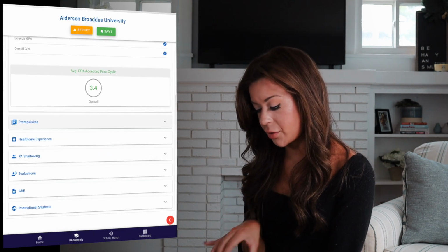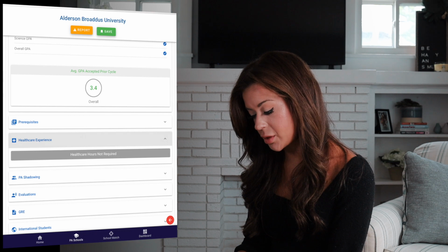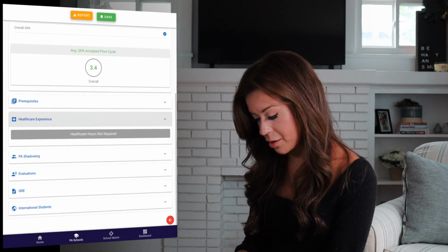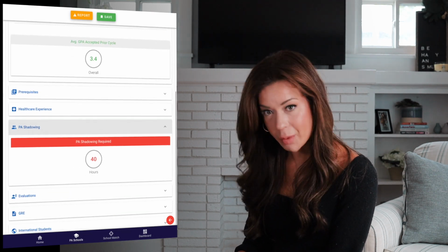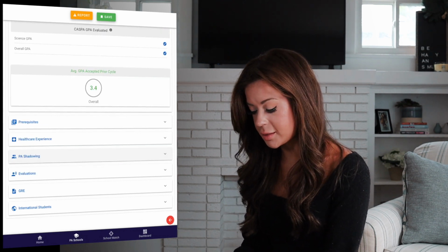Another thing that is generated in this list is healthcare experience and whether or not the school requires it. So this school says healthcare hours are not required. PA shadowing hours are required, and they require a minimum of 40 hours. So that's also generated in this list.